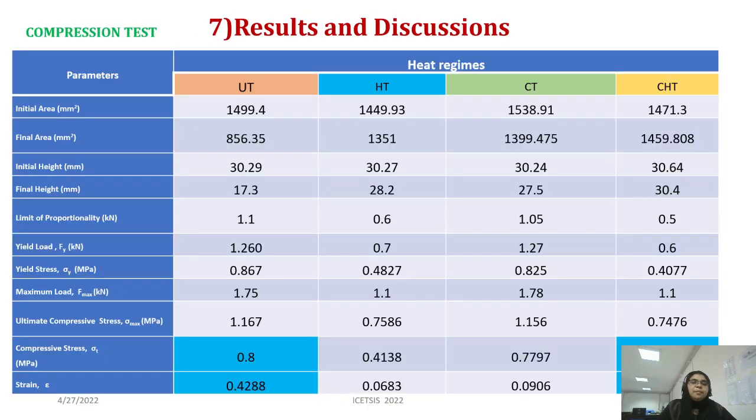So this is the compression test table, and the values of the compression test have been highlighted here. This is the comparison of the untreated zone with the cryogenic heat treated zone. The compression stress obtained from the CHT zone is very much less when compared with the compression stress in the UT zone.